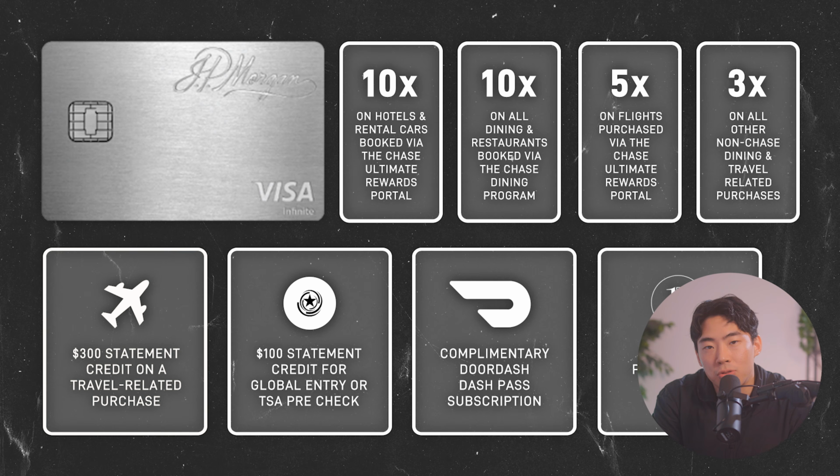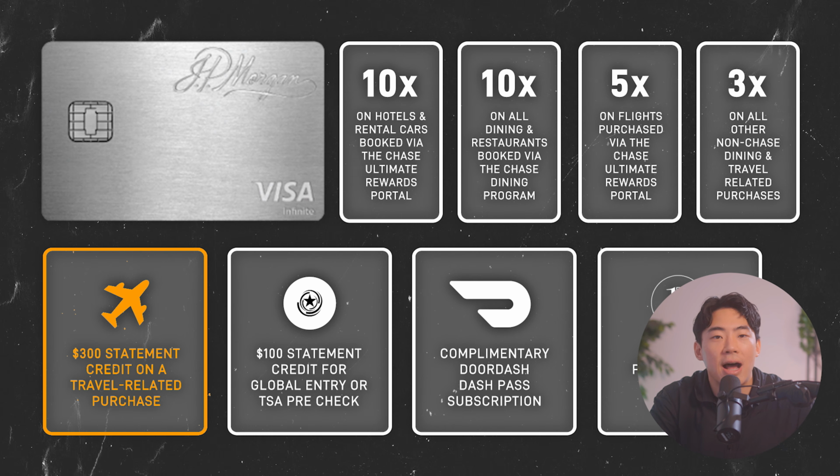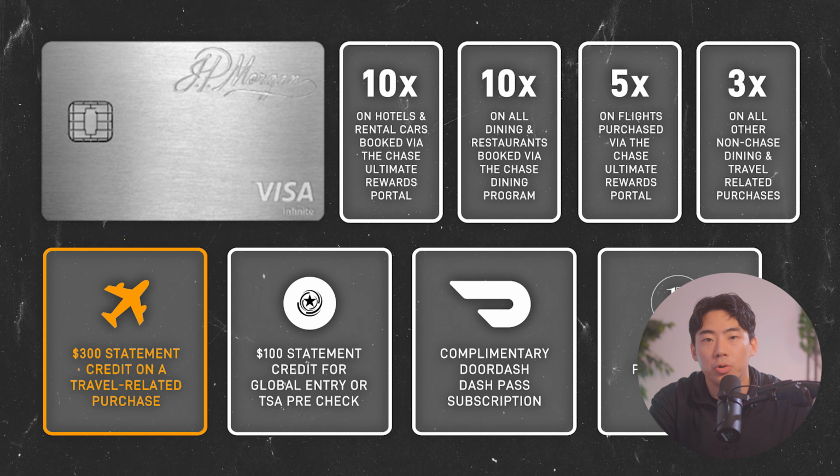Now, although there are arguably some cards better than that, those benefits aren't too bad, especially with the fact that you can get up to 10% back just by booking on their native portal, which has access to pretty much every flight that you can think of. It's not only the cash back though, but with this card, you can also get $300 in statement credits for travel related purchases every single year that you hold the card.